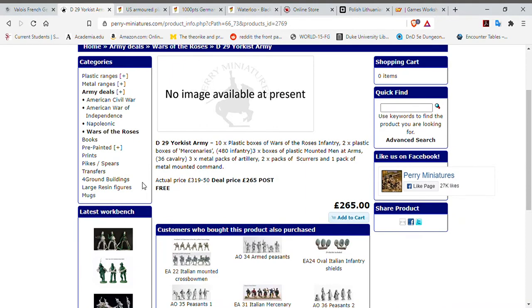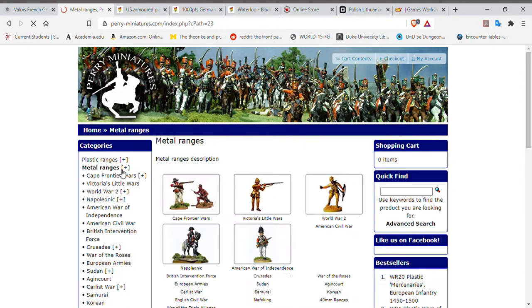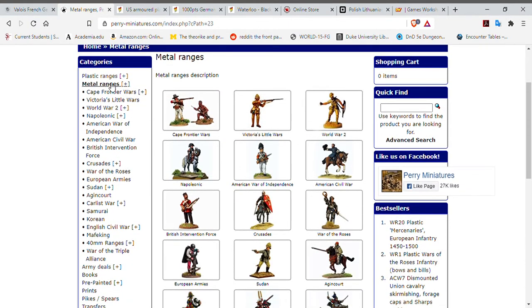And you can't tell me that these, especially Perry's, I haven't seen them up firsthand before, are lower quality than GW, because these guys were GW sculptors. And I know the Napoleonic Wargaming channel paints these, and they always look really good to me, from what I can tell. And they've got metal ones. Well, to be intellectually honest, let's take a look at one of their metal lines.